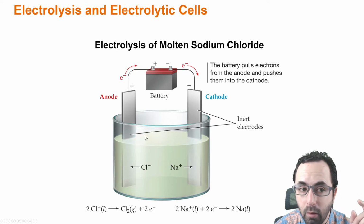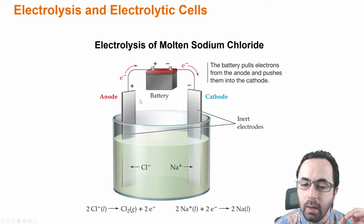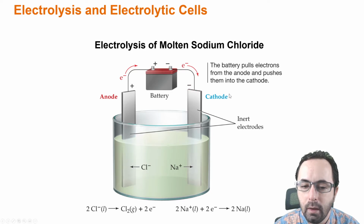One important difference between the notation used for electrolytic cells and for galvanic cells is that in electrolytic cells, the anode is called positive and the cathode is called negative in terms of sign. And so that's the big difference in the notation between galvanic and electrolytic cells.